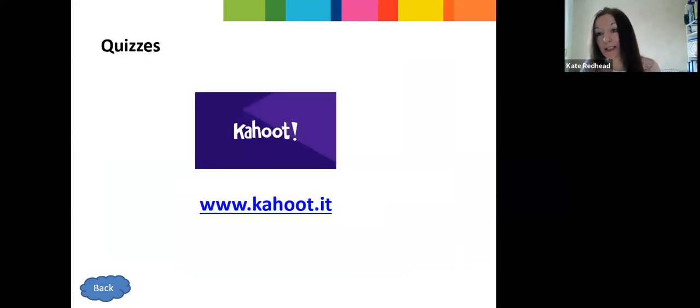Quizzes are something you may have been using quite a lot in terms of home learning. Of course, this could be done on paper. It could also be done using online tools like Kahoot, but they are low stakes. The children really do enjoy them, I think, when we use them online, but the reading aspect of it can be a bit of a barrier to some children.